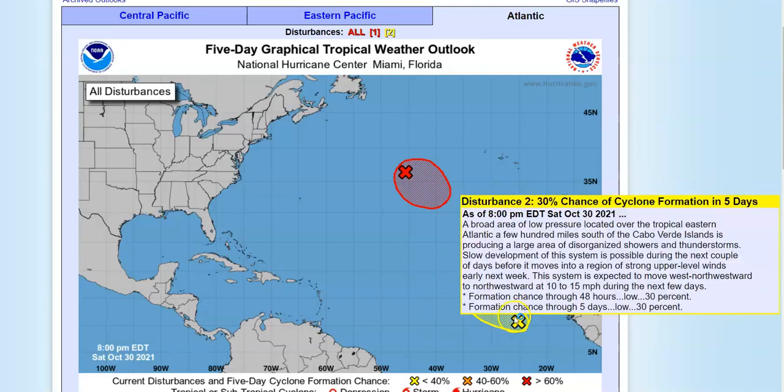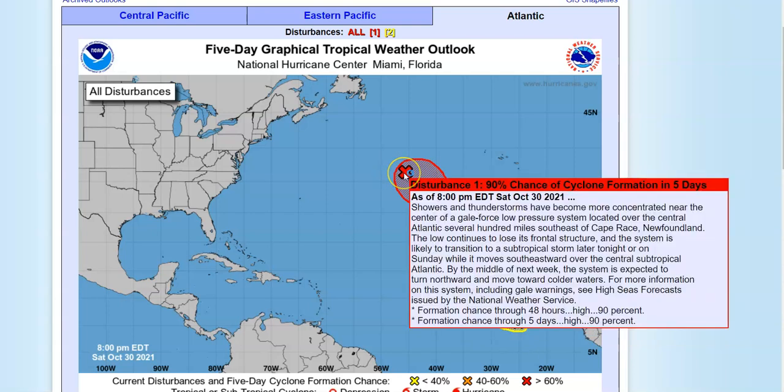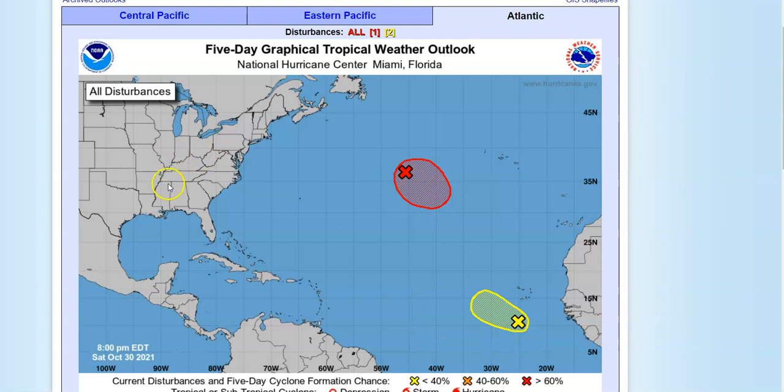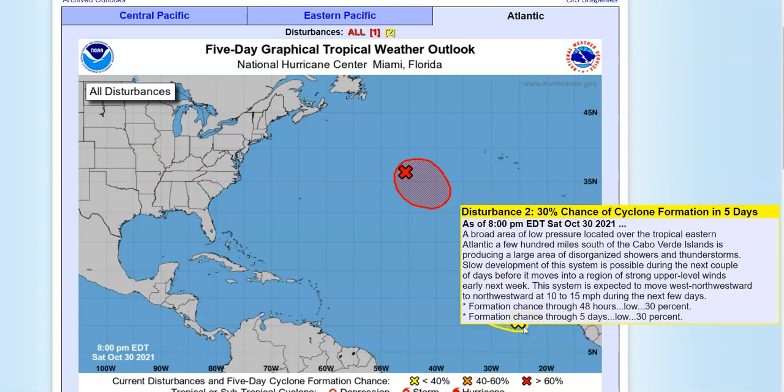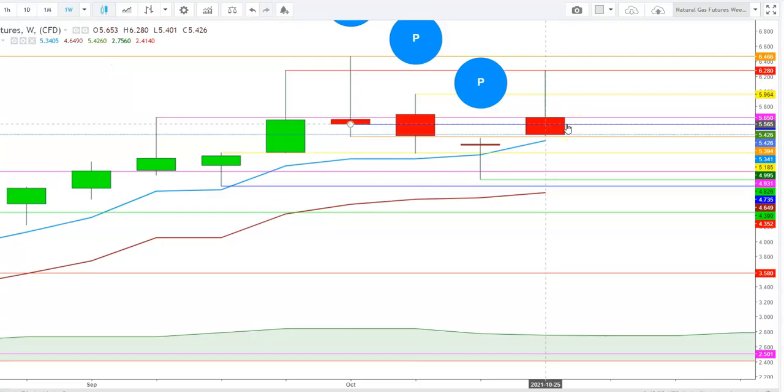So here you can see how there are two tropical disturbances. This tropical disturbance has 90% chances of cyclone formation in the next 5 days, which could keep the weather conditions colder in this region. And the second disturbance is here, where there are only 30% chances of cyclone formation. So I don't find that these disturbances are going to turn into hurricanes, but this could definitely keep the weather colder than normal.